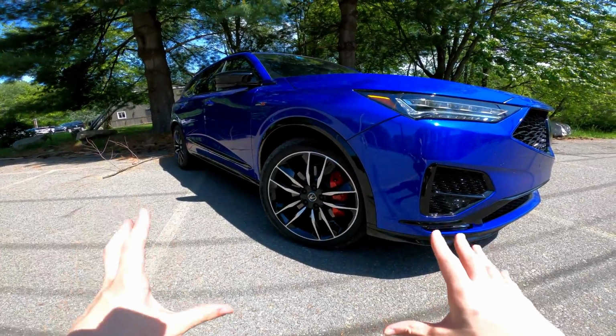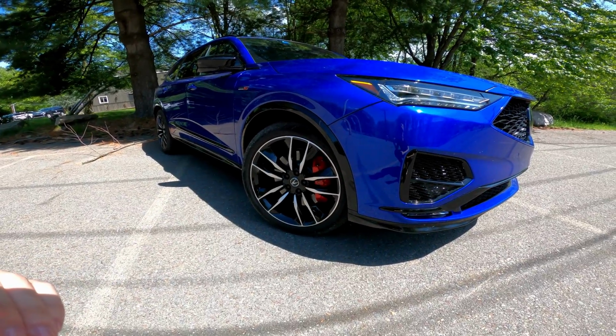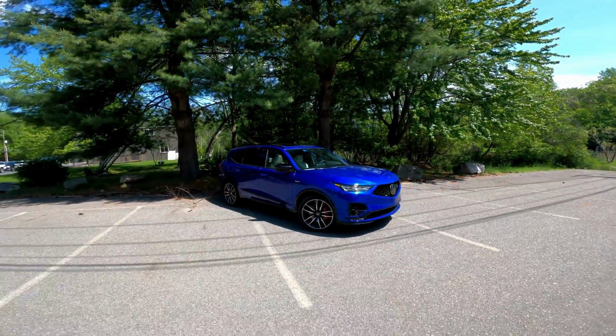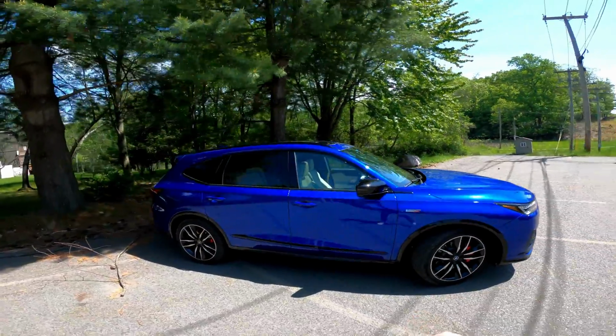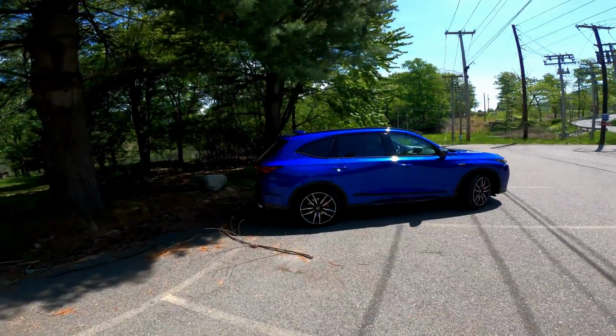I really love these wheels. I think they really stand out as well. We have those nice red Brembo brake calipers hiding behind them, and we haven't taken this out on a drive just yet, so we're going to see how these Continental tires perform up here in the mountain passes. And of course, the MDX Type-S gets a lot of what you're going to get on an A-Spec package, so blacked out trim all around your MDX.